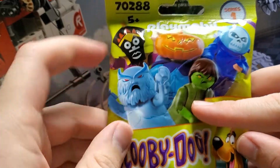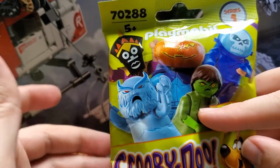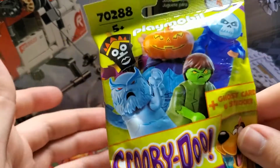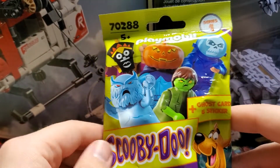That's the Creeper. He was in the intro. Pumpkinhead. I don't know what his name was. Probably Jack-o'-lantern would be my guess. There's the Yeti. I think that was the Phantom Pirate or something like that. Honestly, it's been such a long time since I watched Scooby-Doo. The only thing I can really remember is the tune to the intro, which of course everyone knows.